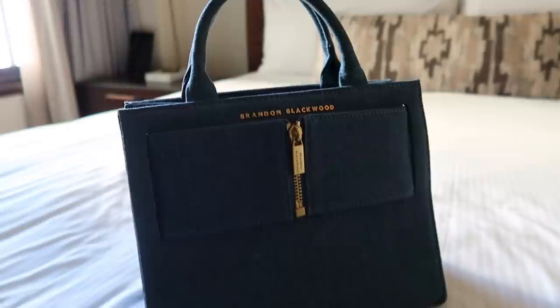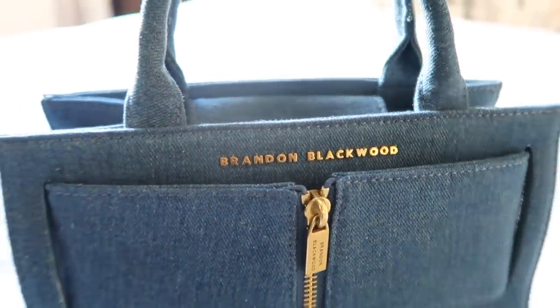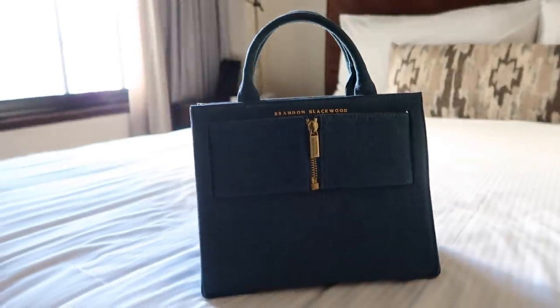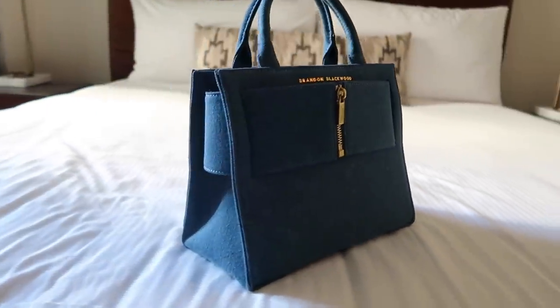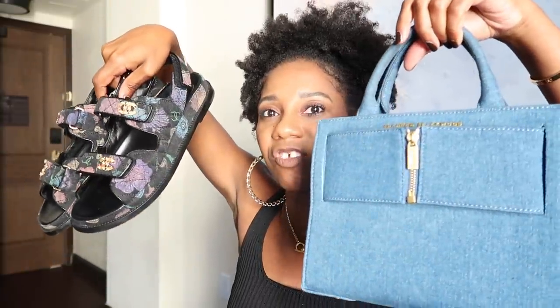And of course, the bag I'm carrying today is my Brandon Blackwood denim bag. He is a black bag designer and I absolutely love this bag. This is actually the only bag that I packed for this trip. I feel like it goes really well with my Chanel dad sandals because they're both denim, and this does have a twinge of blue in it as well. So that was my travel outfit of the day.